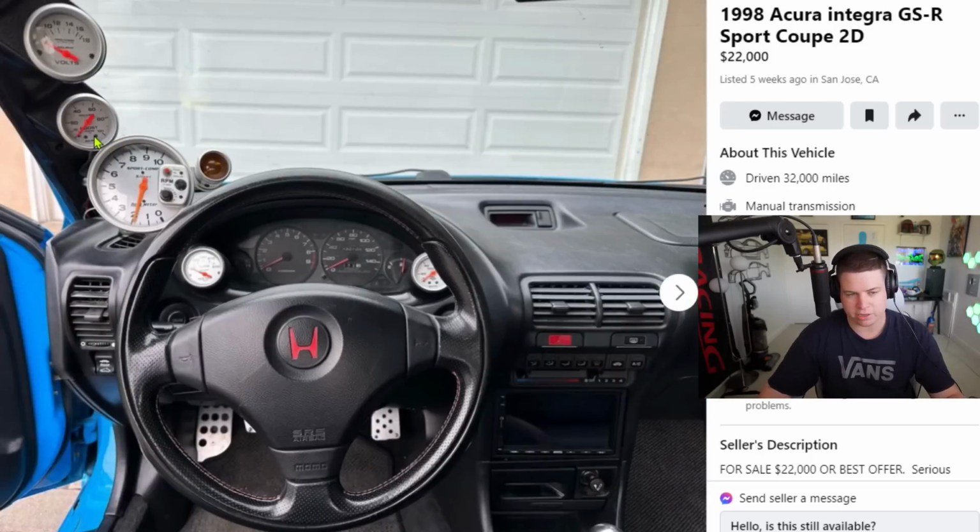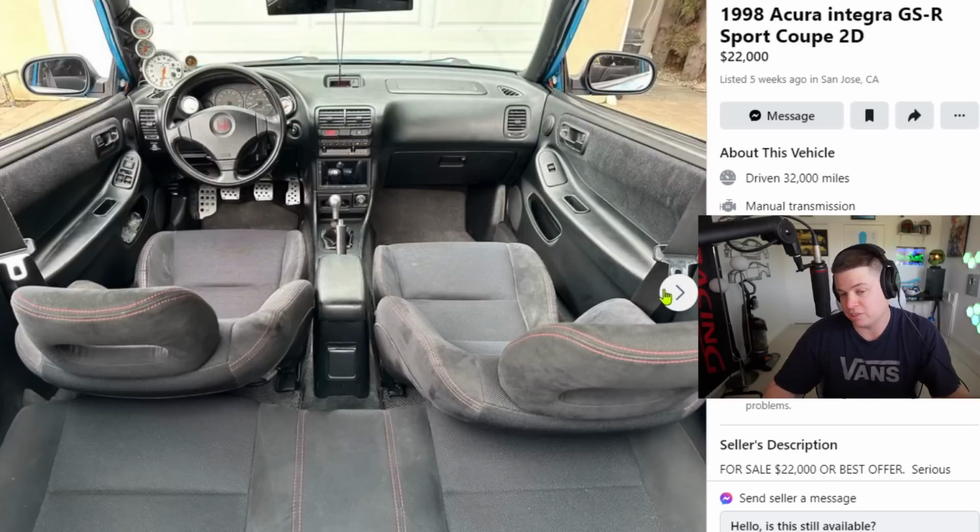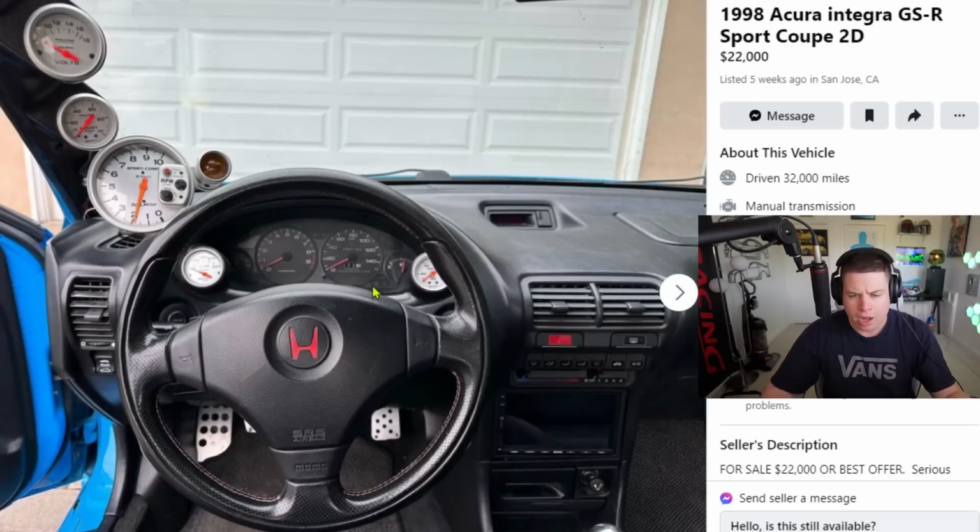A boost meter, which I just want to point out there's no boost. Not seeing a turbo. So unless it's a rear-mounted turbo, I ain't seeing it. I guess we'll check his description. I guess it'll say in his description. I can't see what these two are. This looks, I feel like it says temp. I don't know. I genuinely can't see those two, but whatever. The tachometer one makes no sense.